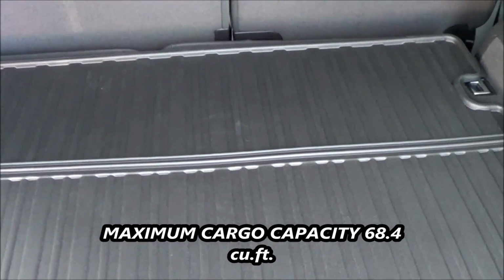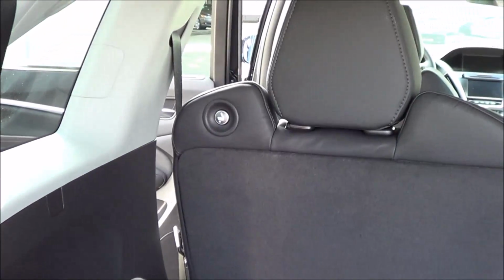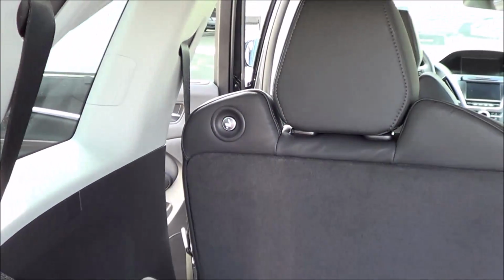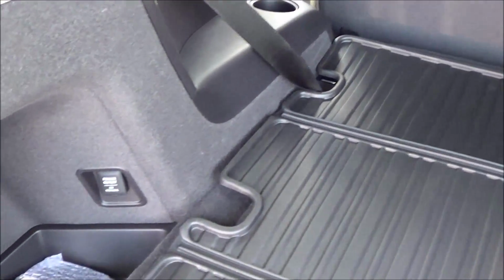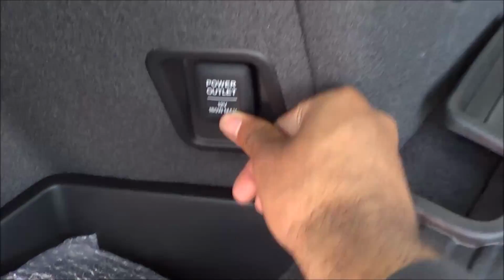Now you do have a third row of seats, and then you can also pull the seats forward by pushing that little button right there. And to fold the seats all the way down, you actually have to go on the little lever on the side of the second row of the seats. Now you do have a 12-volt power outlet back here too.